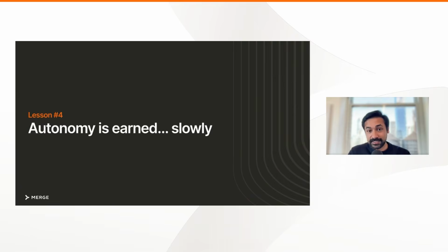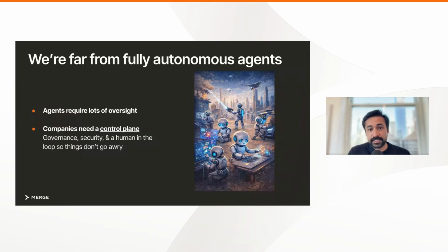Last but not least, lesson number 4, autonomy is earned slowly. We like to think of a world where agents can take care of all of our boring tasks. The reality is that full autonomy is quite a ways away from most agents. They require a lot of oversight, and companies demand a control plane. That's not a criticism of the technology, it's just kind of where we are right now.